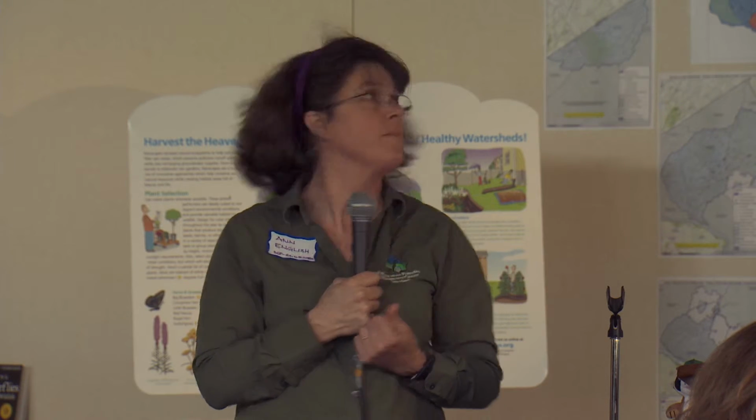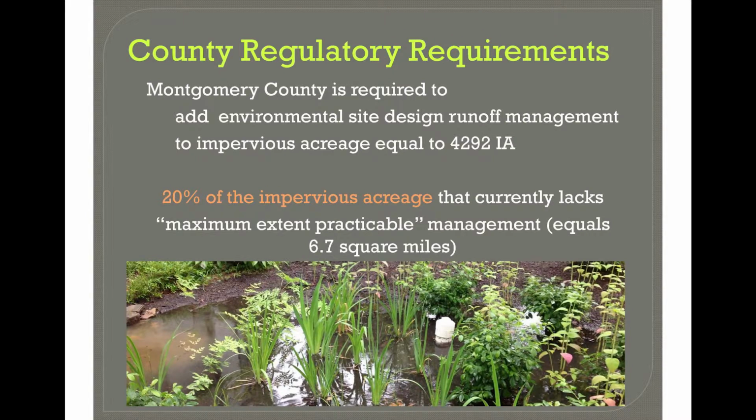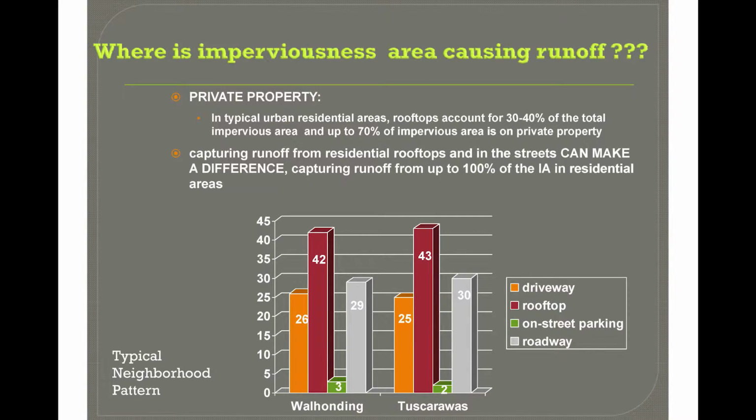From a government standpoint, we have something to offer the individual that wants to do something for the environment. We are required to add control to 4,292 impervious acres, maybe 4,000. It's kind of a negotiated amount. We have to get 20%. It's 6.7 square miles of impervious area. Just imagine a vast paved over area. That water is just going straight to the stream.